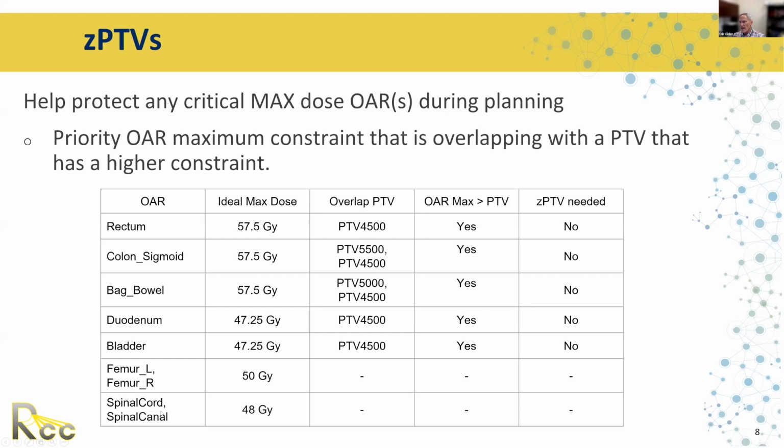So looking at what we had, ideal maximum doses of various ranges, and they overlapped. Some of these, the first 5, overlapped with PTVs. But in all situations, the maximum dose for that OAR was greater than the PTV. So we did not need to use any ZPTVs. That being said, we're going to go back into our other structures because we did have problems with some of these maximum doses failing in those PTVs. We'll have to deal with that with another structure, but we're not altering our PTV because of these maximum OAR constraints in this case.